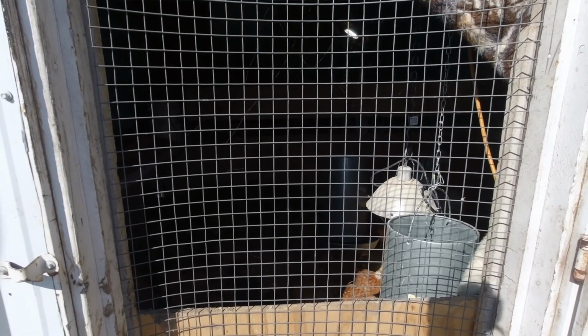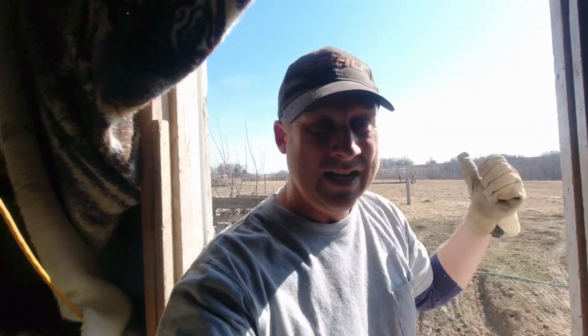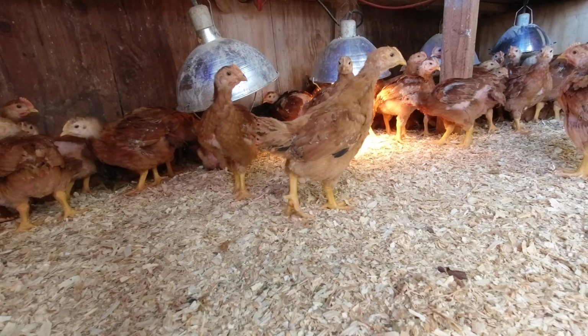Let me go show you how big these chicks are getting. They're becoming monsters. I have made a few modifications over the past few days with the temperatures getting as high as they have been getting, in the mid 50s, low 60s, something like that. I've added this wire mesh to the door so I can have this door completely open because I just don't have enough ventilation in here for this many chicks. The chicks are, they're not really chicks anymore. Let me see if I can show you.